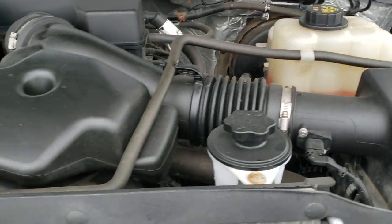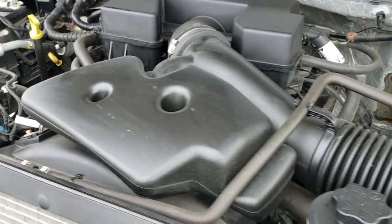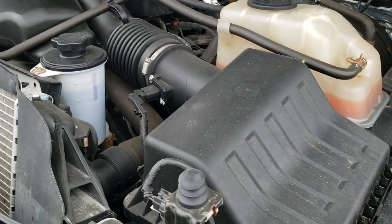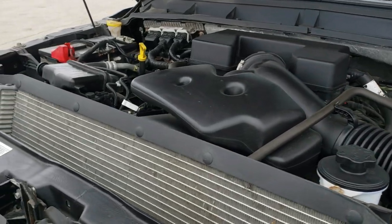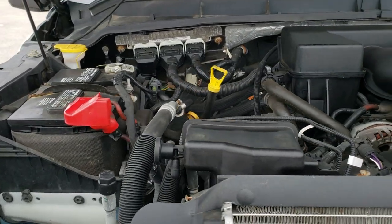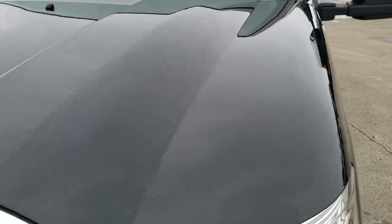Under the hood, we have the 6.2 liter V8 motor. Engine bay is very clean. Runs really smooth. This truck has been fully safetied and inspected by our service shop. Has a fresh oil and filter change. All the fluids have been checked and topped off. The truck has been gone through mechanically, 100%. And is 100% ready to go.